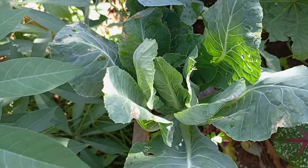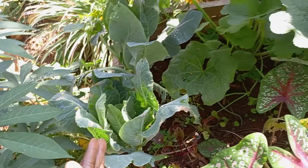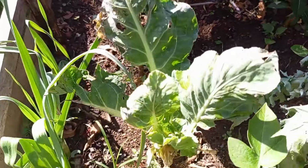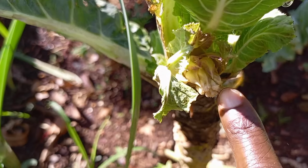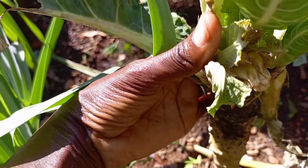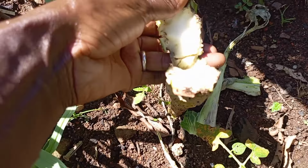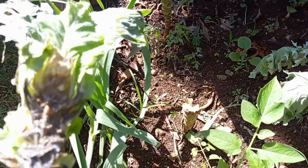This is our cauliflower. I guess they're soon forming heads. The ones here, this one had started to form a head, you can see, but it's very sick. It's not going to make it, so I'm going to break it. Ew. Just breaking it in case it grows back.